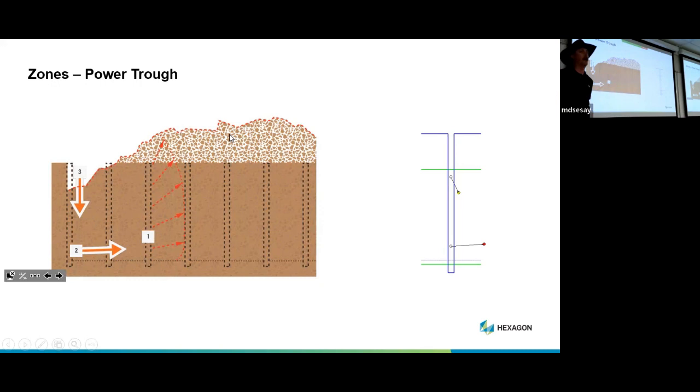Why aren't they just called troughs? Like, what's power about those troughs? You'd have to ask the people who made that name. Yeah, okay. I have no idea.